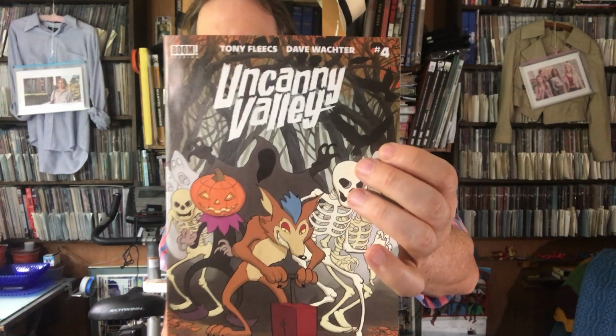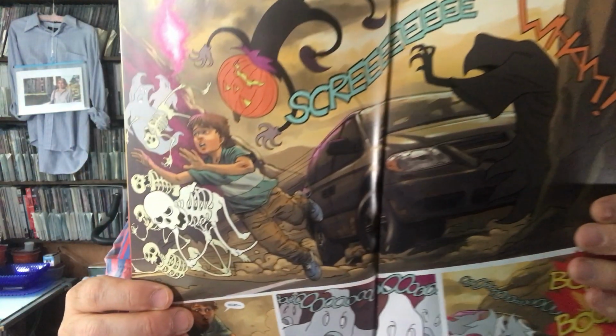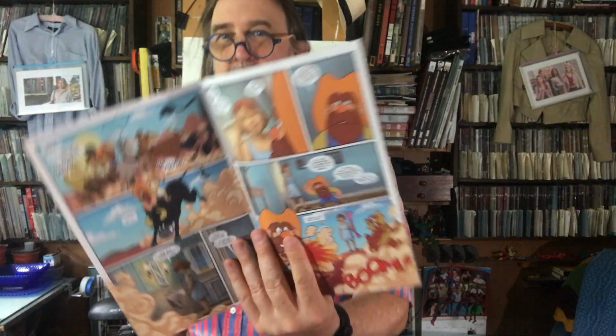Then we've got Uncanny Valley issue 4. Tony Fleece and Dave Watcher. This is the one where the kid finds out he's half cartoon, and he's got some sort of cartoon superpowers. There's the kid. And the other cartoons are after him, and the rest of us can't see these cartoons. They just look like weird people to us, but they're actually cartoons. This one's been pretty good.